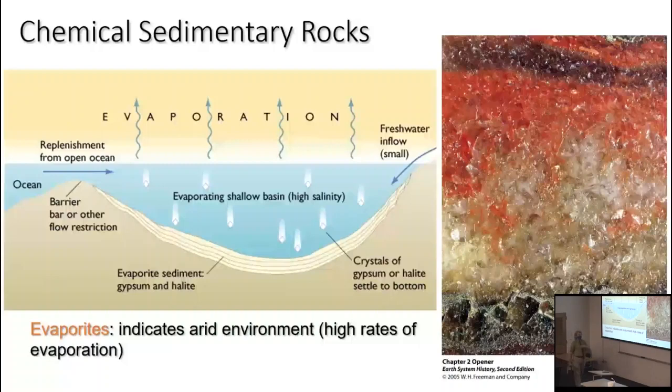And so they indicate an arid environment, a spot with high rates of evaporation. So if it was a lake, it would be a lake in the middle of a desert. If it were a coastline, it would tell you it's in a coastline and probably a desert region. We can find evaporites forming today, for instance, in the American Southwest or in the Mexican Southwest. We can also find them in places like along the Persian Gulf. So I think both those places are typically rather deserty.